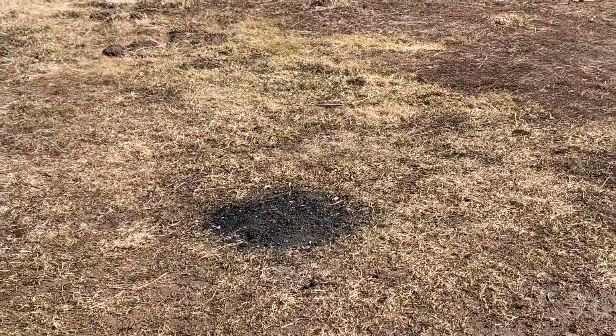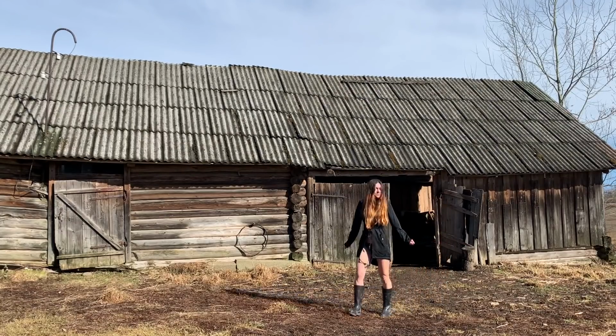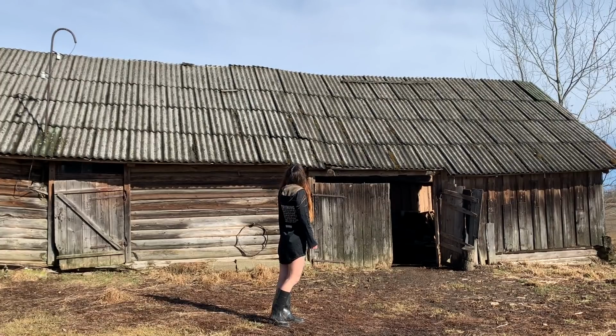They have been making a bonfire here. Also the moles dug up the ground. Also this patch here looks brown, like they had set the fire here to get rid of the old grass in the past.